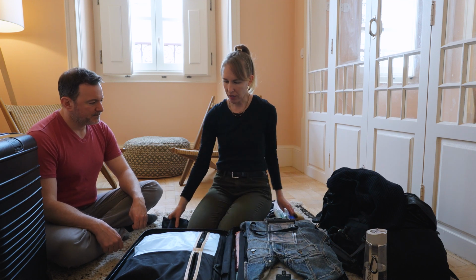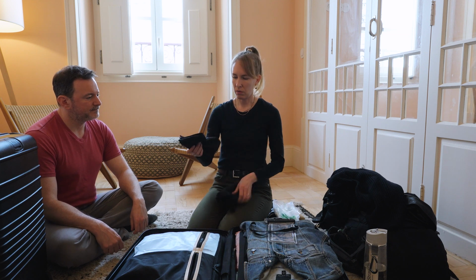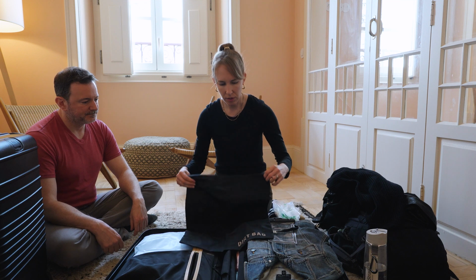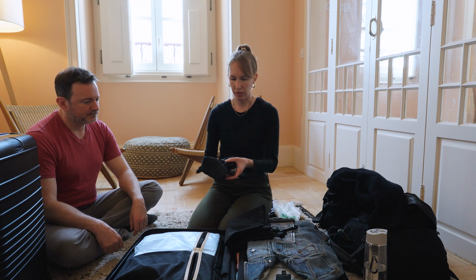So these are extra bags, and then Base actually gives you bags as well. I think this could be a laundry bag, so that's nice. It comes with that.